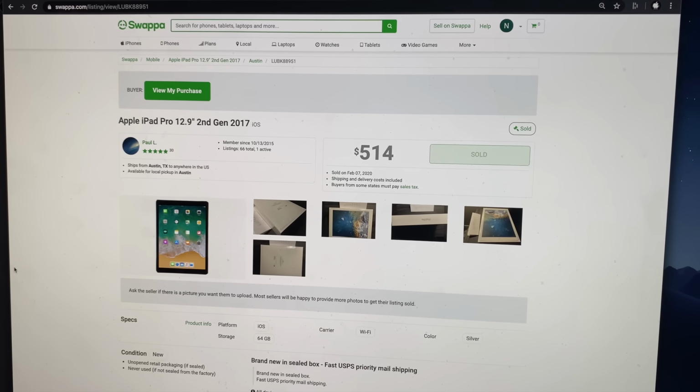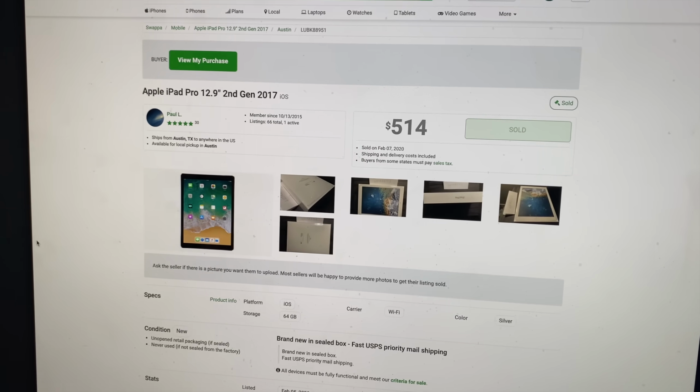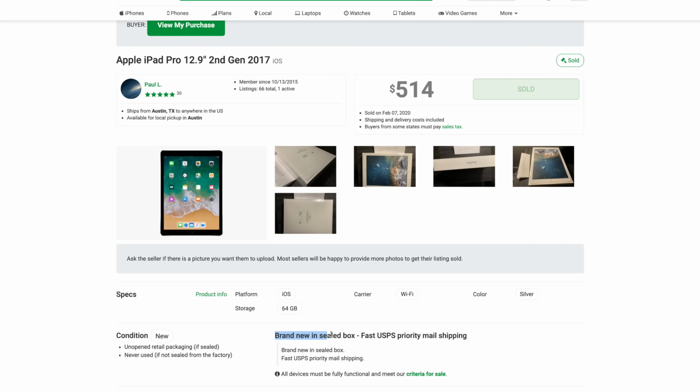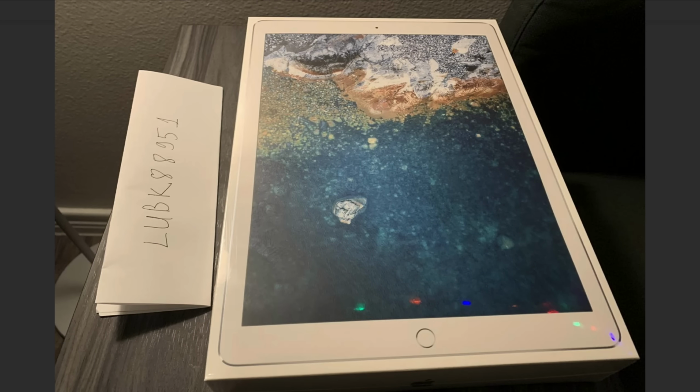And the last iPad that I purchased is the one I am most excited about, simply because I kind of took a risk. I bought a 2nd gen iPad Pro 12.9 inch 64 gig model that is apparently sealed, never opened, which is kind of scary to me because this guy could have just randomly sealed it with some special plastic he got. Maybe he's a pro at this, maybe he's scamming me.